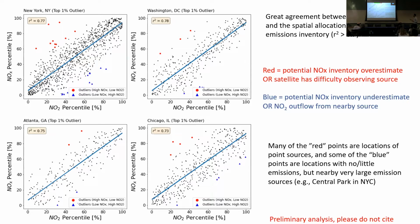So what we're actually trying to do is isolate some of these outliers, both the red outliers and the blue outliers. The red outliers would be a potential NOx inventory overestimate, or potentially the satellite having difficulty observing the source, and the blue would be a potential NOx inventory underestimate, or sometimes this could be NO2 outflow from a nearby source. For example, if you had a big power plant next to an ocean or a lake area, the lake would have no emissions, but the power plant would. So sometimes you get those types of things with these blue points.